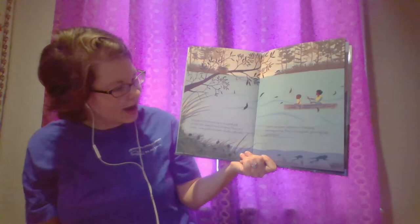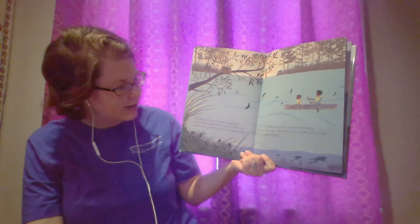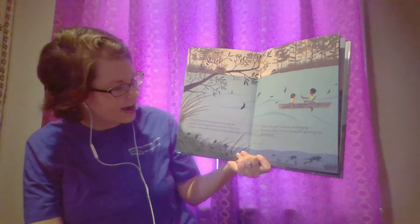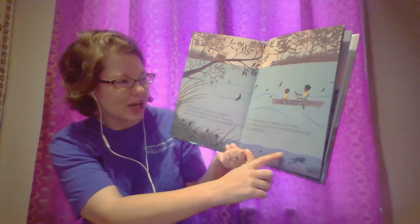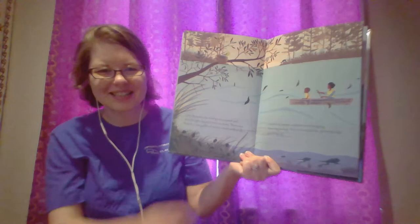Over the pond, the wind gives us a push and stirs the light dappled leaves on shore. There, on a branch, a new goldfinch teeters, finally ready to fly. That's just a baby. Just learning to fly. Under the pond, tadpoles are changing, learning to hop. They're losing tails, growing legs, and growing up.